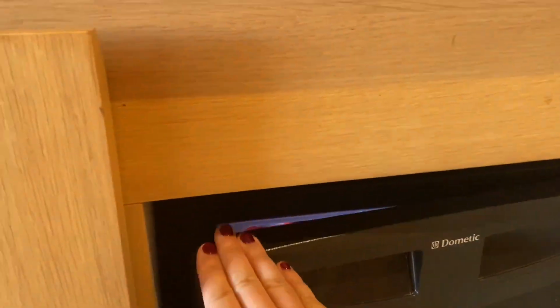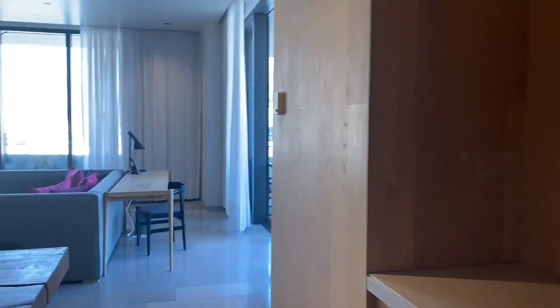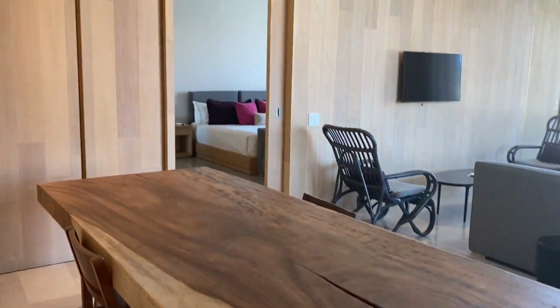With the Xhale Club, you have an upgraded mini bar and snacks provided. You can see those. There's also an espresso machine and your coffee's in there. Very big living room and table. There is a closet area here. You will have no lack of storage booking this room.